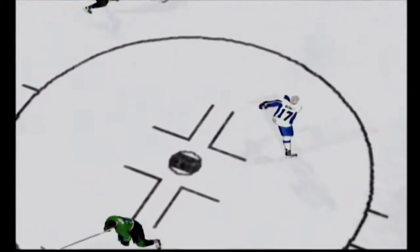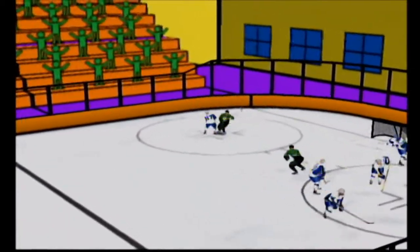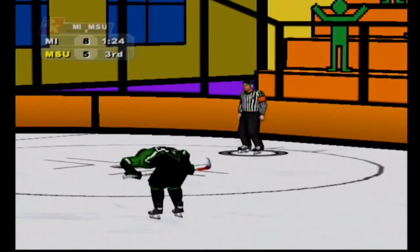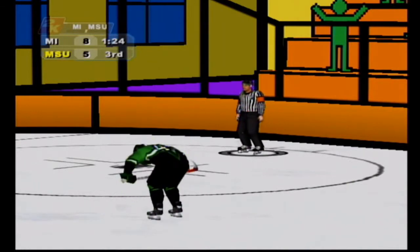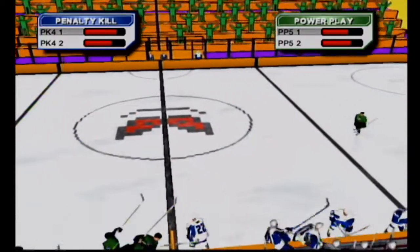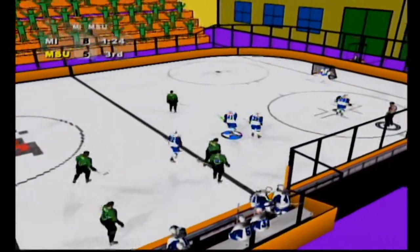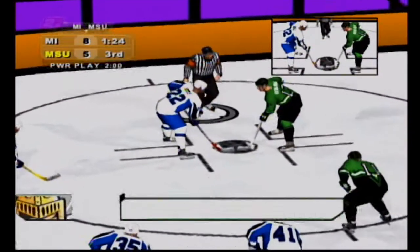Here's a good time to check out the interference call, Bob. Harry, he was clearly trying to get away with some extracurricular activity there. No doubt about that, and he's going to serve some time in the box to think about it. Okay, Bob, they are trying to protect the lead. They're up by 3 goals. Now they have to put their PK unit on the ice. But they should not be worrying, folks. This team really knows how to kill penalties. Turco doesn't want to leave a hole near the post as he protects the left side of the net.